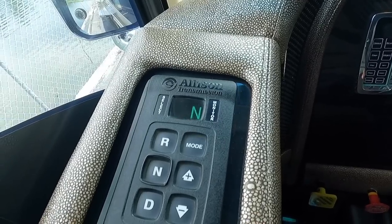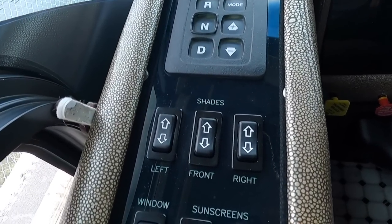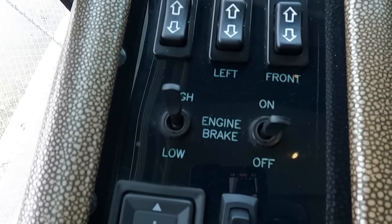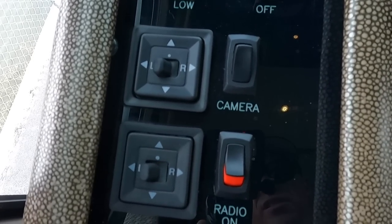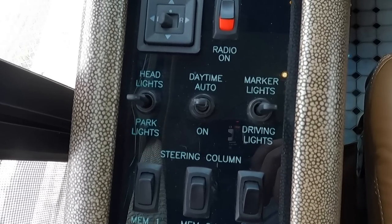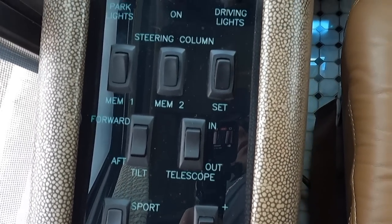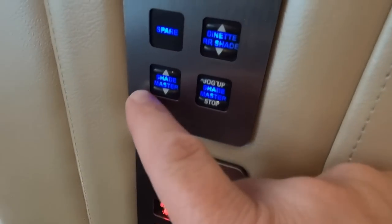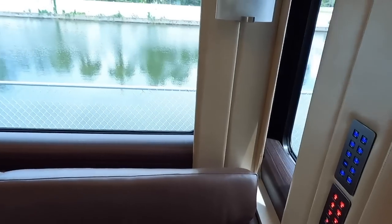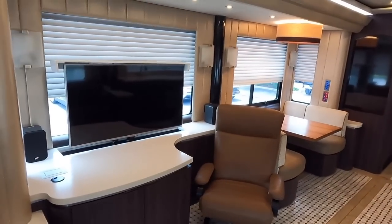You get your gear selector for your Allison 4000 transmission, shade controls, sunscreens, your engine brake high and low, your rear view mirror controls, radio, your headlight, running light controls, and then you can adjust your steering column as well as your pedals. So many cool things. We can just press one button right here for the master shades. All those shades will come down and get it nice and dark in here.